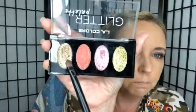Okay, so I'm gonna go in. I think either gold or this one would look the best. We're gonna sparkle it up. Glitter it up. Just a little bit of glitter. More glitter. Oh, excuse you. One of the dogs. I swear that was one of the dogs. Wasn't me. Glitter it up.